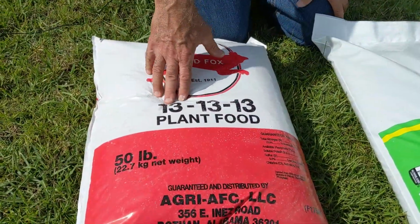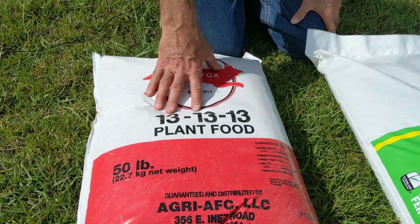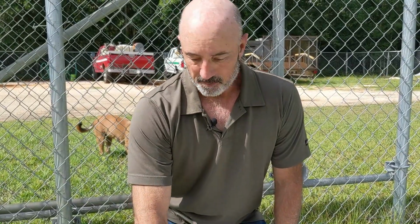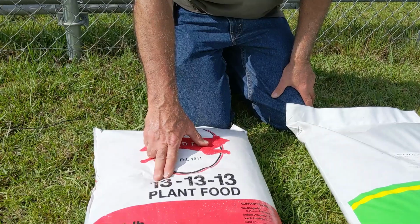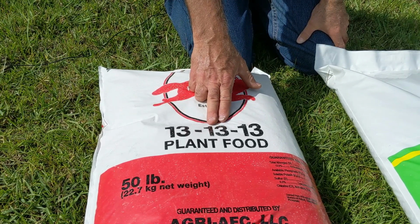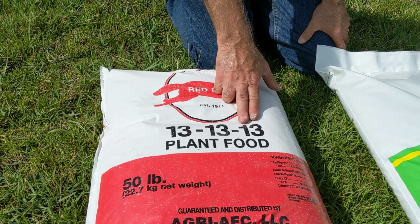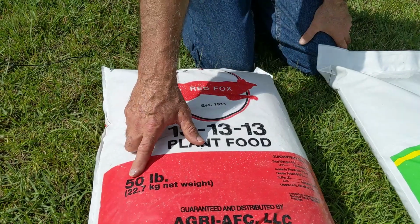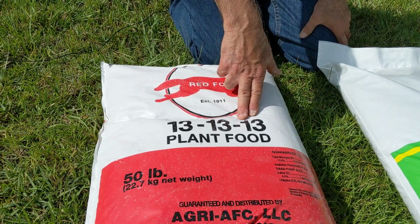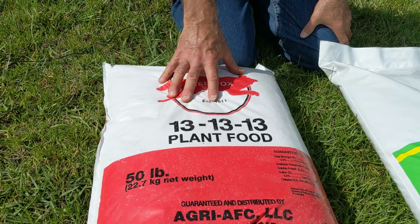As you can see in bold numbers here, it says 13, 13, 13. The numbers on the fertilizer indicate the percentage of macronutrients that are in this bag. The first number represents the amount of nitrogen, so there's 13% nitrogen in this bag. The second number is phosphorus, and the third number is potassium. So in this 50-pound bag of fertilizer, 13% of it is nitrogen, 13% is phosphorus, and 13% is potassium. The rest of the ingredients in here are just mainly filler.